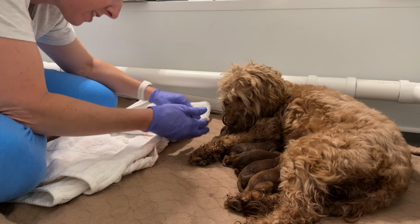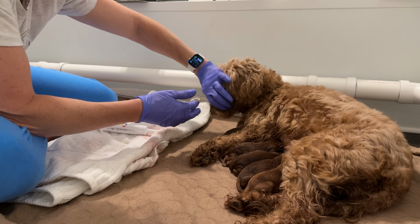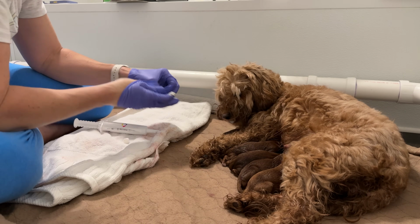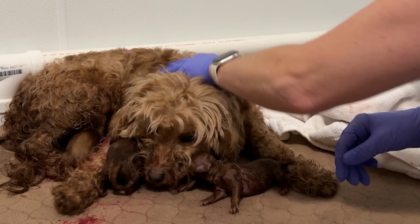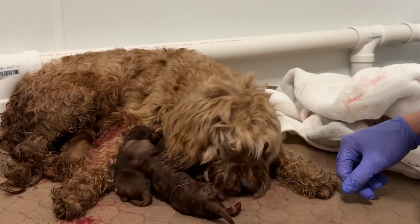Come here. This is going to help you with contractions, Willow. I felt bad for making her take it, but still, it must have done the trick because sure enough, out came the last puppy. Good job, Willow. 6 healthy babies.